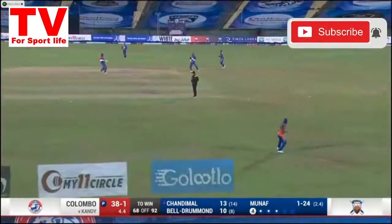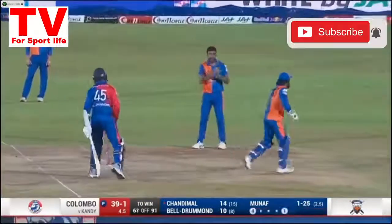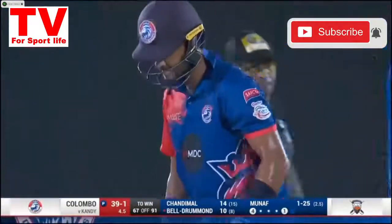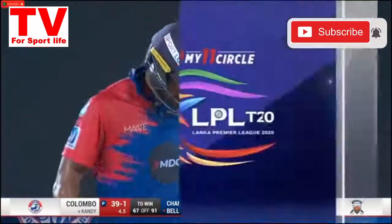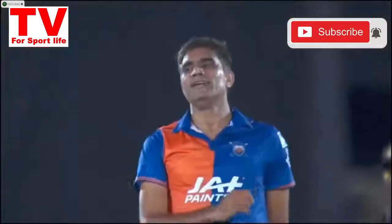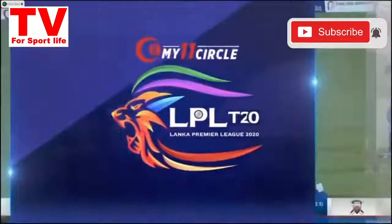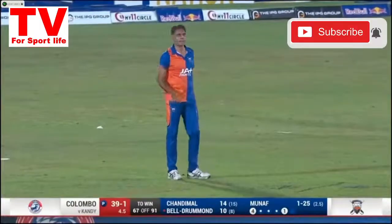Protection out there, it's just going to be the one. Interesting over that one from Patel. Still got one ball remaining, 5 from it so far. At this stage, Kandy Tuskers were ahead 41 for 2, and then that communication gap happened. 2 balls ago. Return catch, inside edge, the ball missing the stump, the outside edge, but Chandimal is still there. It's just lucky now.